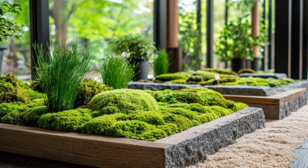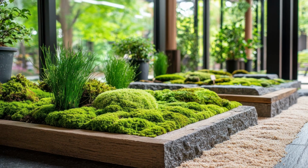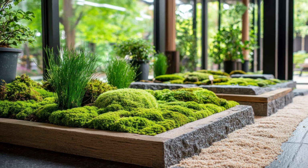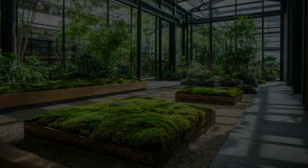It thrives in low light and high humidity, which pairs well with certain indoor environments. Combine moss with soft underfoot materials like pebbles or sand to bring cohesion and depth to your garden floor design.